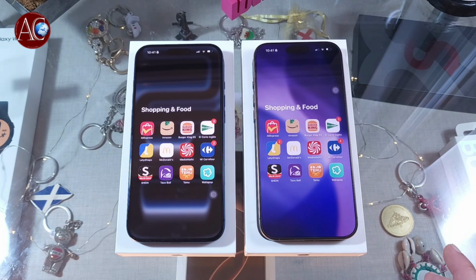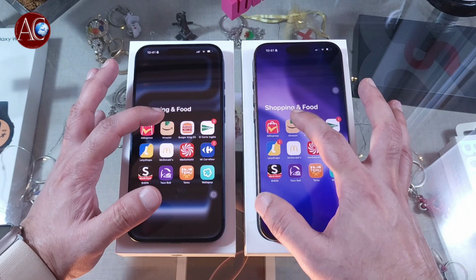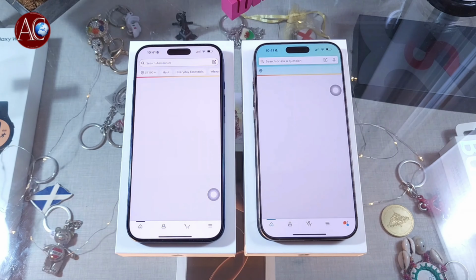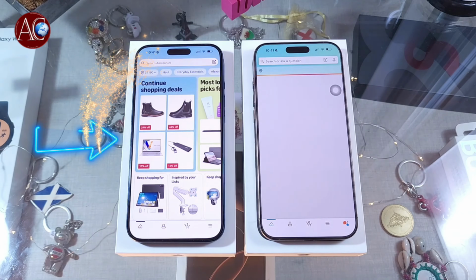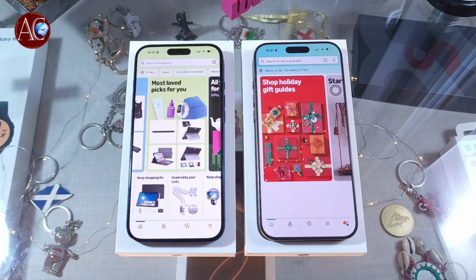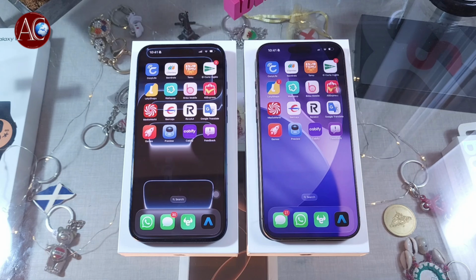We have the Amazon app we can open to see. Here we go, 1, 2 and 3. iPhone 17 Pro Max is the clear winner in this case in the Amazon app as well. So guys, overall performance, no matter which app I have opened, iPhone 17 Pro Max has better performance than iPhone 16 Pro Max, although iPhone 16 Pro Max could open some of the apps before iPhone 17.